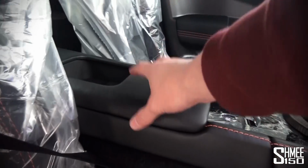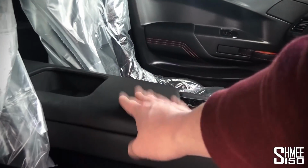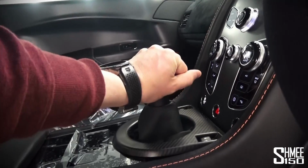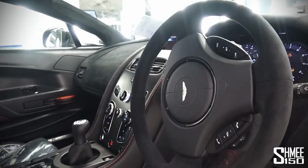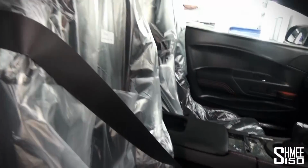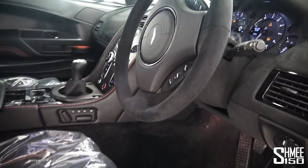Got the new low-line center console as well. That's leather. They previously had a higher center console, but this is lower to be able to access the gear stick. In fact, I'm just going to hold it. There we go. I've held the gear stick for the first time. This is utterly awesome. So yes, the steering wheel had to go in after the seats, of course, to make sure it was easier access for the seats to go in.